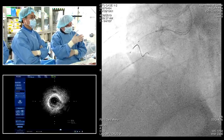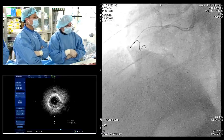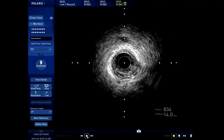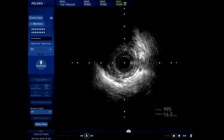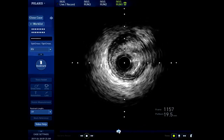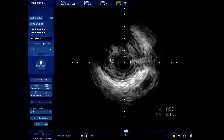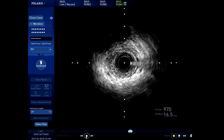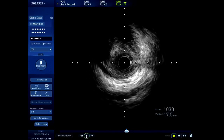As you already see, we advance the Boston IVUS here, and we can demonstrate the IVUS. Can you see? This is the IVUS from the ivory branch. We put the IVUS into the ivory branch to see the opening of the RCA CTO. Here is the proximal RCA. If you go back to the transition zone, please show. There seems to be a little bit of a notch which we can't see angiographically.